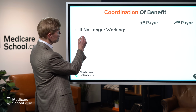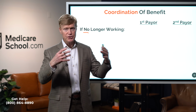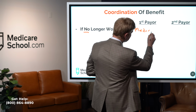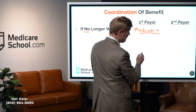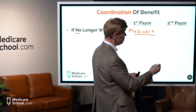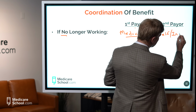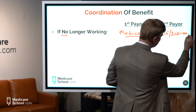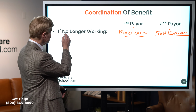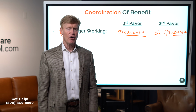So if someone is no longer working and your spouse is no longer working, who is going to pay first? Who's going to pay second? Well, the first payer is always going to be Medicare. Okay, so if you're on that Medicare A, no longer working, Medicare is going to pay first. And the second payer is you. You're actually the second payer, so you're going to self-pay, or you're going to go out and buy some kind of an insurance plan to cover your responsibility. But the point is, Medicare is always first if you are no longer working, meaning we have no employer plan available to us. Medicare always pays first.